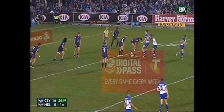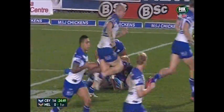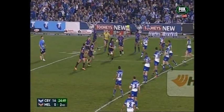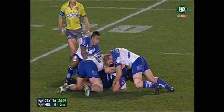Forwards are like those forward packs of the mid-80s. That's saying something, isn't it? The backs have been like the entertainers of 1980. Quite a combination. They'll go a long way if they can keep that sort of combination going.